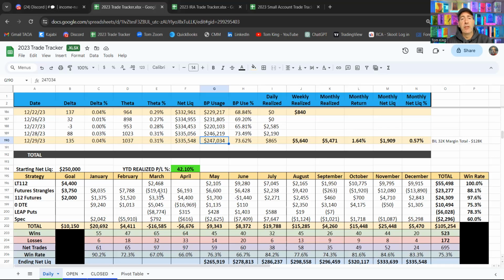So BP usage ended the year at 247,034, which is almost 74%. 10% of that is in BIL, so really about 63%. It is a little high. I think we'll let some things roll off before we add anything new. We put a pretty big oil 112 trade on Thursday, and that took up a bunch of buying power in the account. So because of that, our buying power is up a little bit.